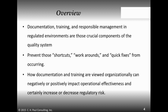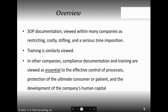Now, how documentation and training are viewed organizationally can have a very negative or a very positive impact on operational effectiveness, and certainly increase or decrease your regulatory risk. I would ask you to think about how compliance, compliance documentation, and real training are viewed in your organization as we go through our presentation today.